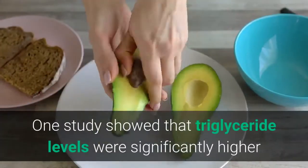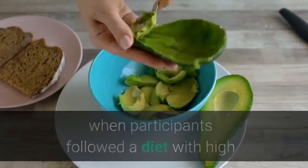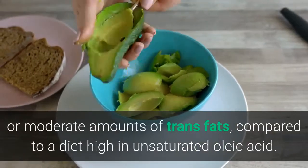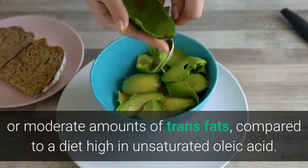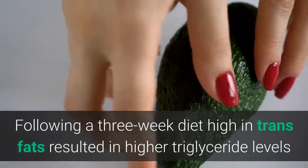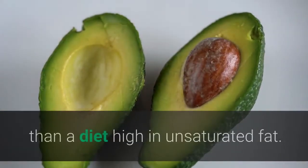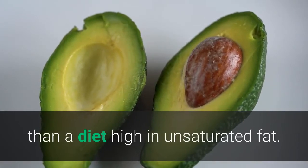One study showed that triglyceride levels were significantly higher when participants followed a diet with high or moderate amounts of trans fats, compared to a diet high in unsaturated oleic acid. Another study found similar results. Following a 3-week diet high in trans fats resulted in higher triglyceride levels than a diet high in unsaturated fat.